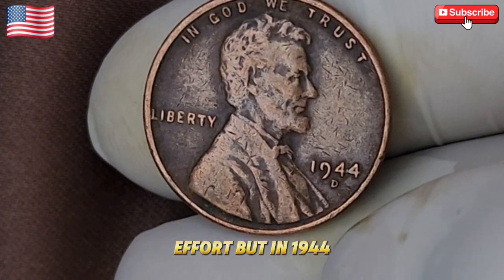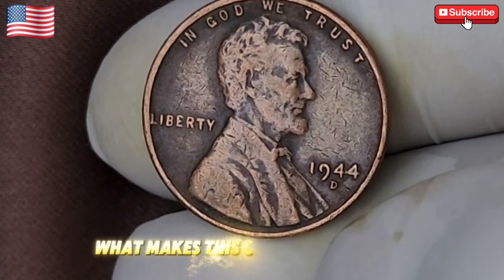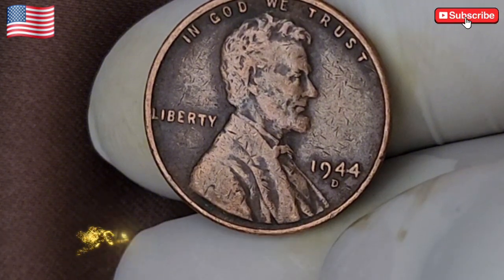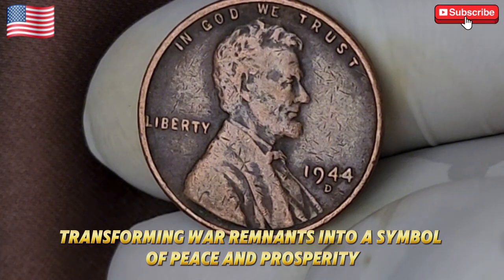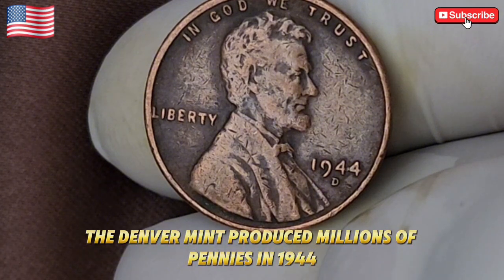But in 1944, the Mint returned to using copper for the penny. What makes this coin so significant is that it was struck using recycled ammunition shells gathered from military training grounds and battlefields, transforming war remnants into a symbol of peace and prosperity. The Denver Mint produced millions of pennies in 1944.